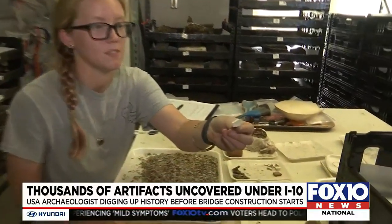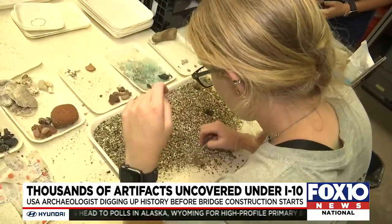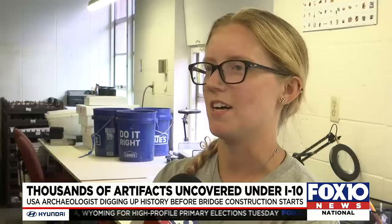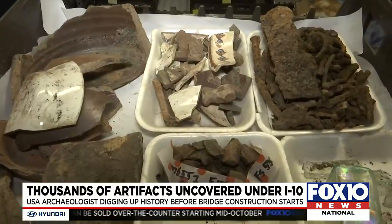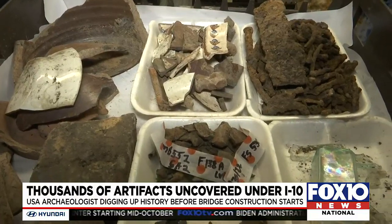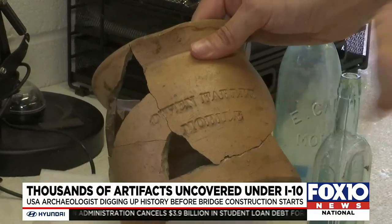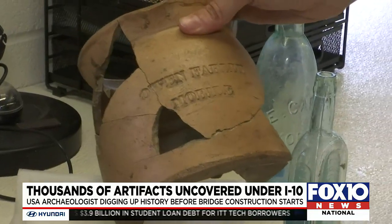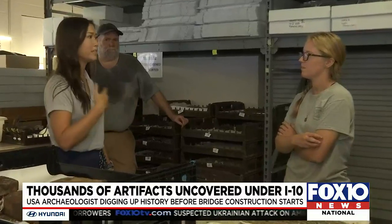Sarah Coffey has worked on this dig from the beginning, and being from Mobile makes it that much more special for her. I'm like finding a love for my hometown and just finally getting to actually see the history that I was reading about. At the lab, over 20,000 artifacts are stored in these boxes, some dating back 2,500 years ago. From glass bottles to silverware, you never know what you may find.